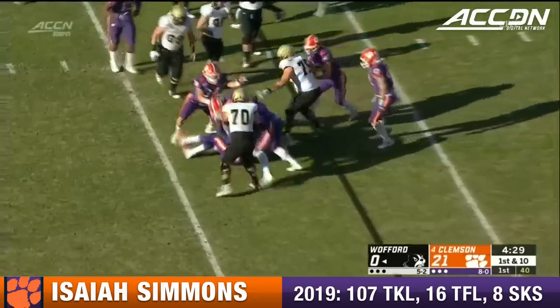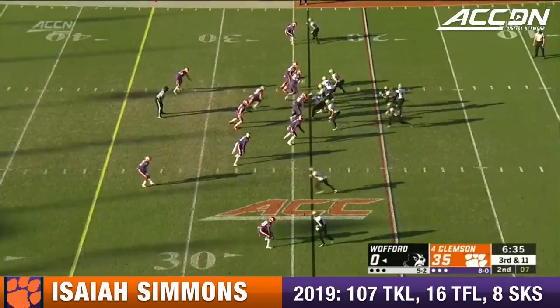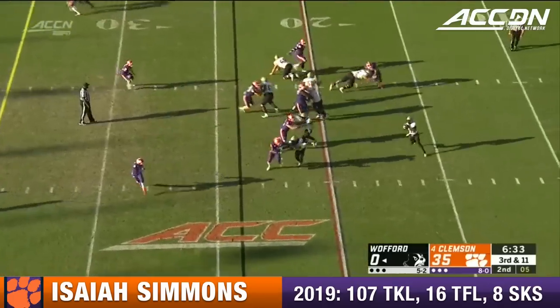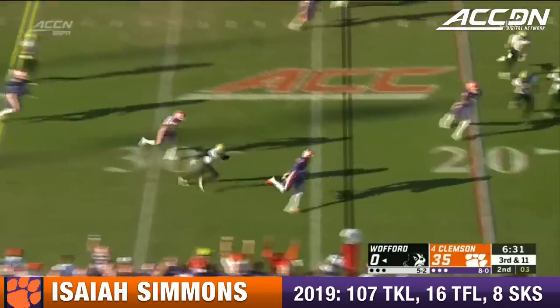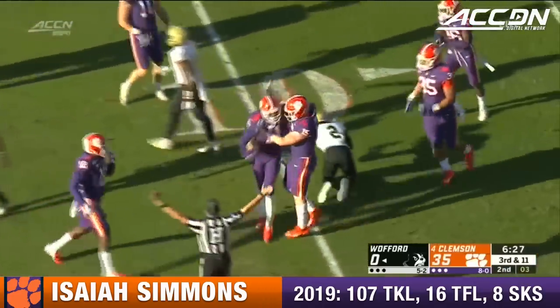Off to Lovelace. And this time he'll be met by a host of Tigers. 3rd and 11. Newman looking to pass. He'll roll near side. Oh, there we go. That's Simmons, and he'll bring it down to the 13.